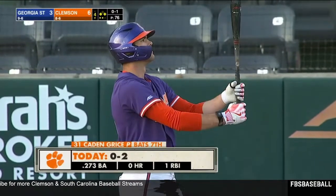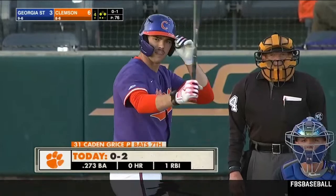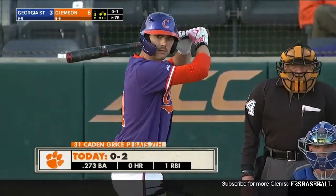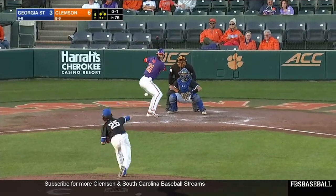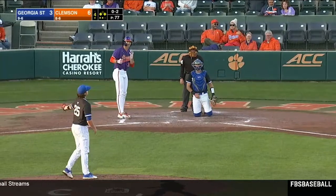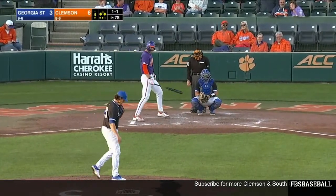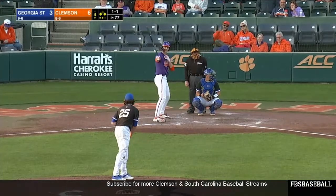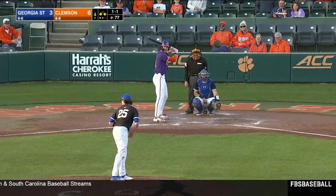Caden Grice stays in the game as a DH. He's gone down swinging and also popped out to the shortstop. Still looking for that first home run here in 2023 after a dozen a year ago. Runner at first, Amick bluffing. Stays put. 1-1 now the count. Almost always, if they're going to go hard against Caden Grice, they try to go in on him. They don't want him to extend his arms.